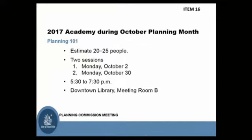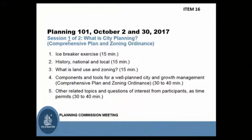And then we'll run down some basic timelines and what we're envisioning for the program. Right now we're estimating 20 to 25 people. Hopefully we can get that many to sign up for the first round of this program. We are looking to have 2 sessions during October for planning month. They will be held on Monday, October 2nd, and on Monday, October 30th, from 5:30 to 7:30 in the downtown library meeting room B. And then we came up with a rough outline of what we are planning to do for the first one on October 2nd. We're looking at trying to get an icebreaker, trying to get to know some people.